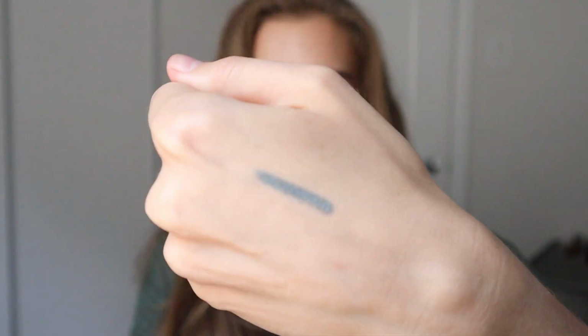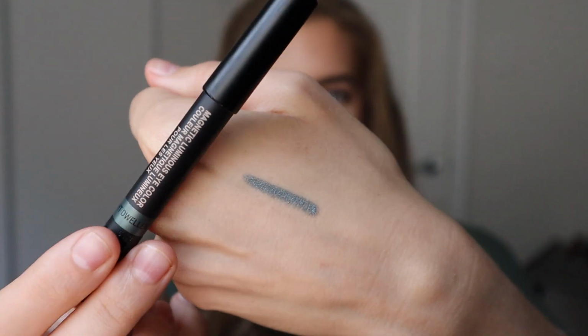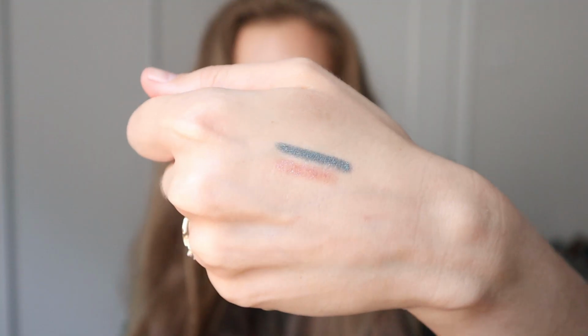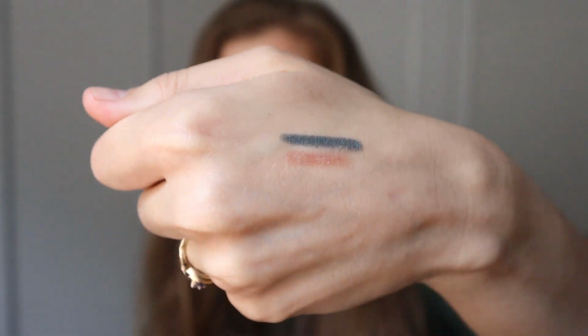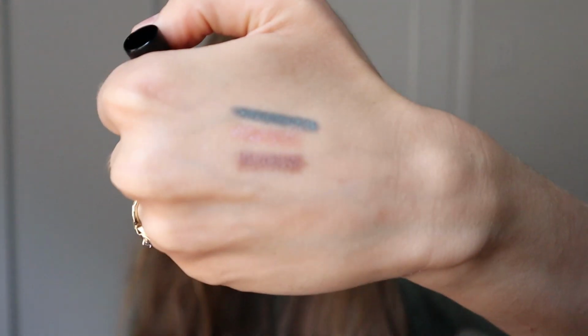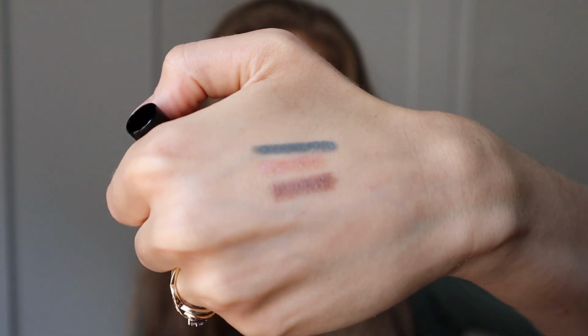For the eye pencils we have Night Dweller, which is this greeny blue shade, and that is one of their luminous eye pencils. Then we have Prism, which is a pink iridescent with purple shade. I'm not sure if it's picking up well on camera, but that's the shade. And last but certainly not least, we have Bright Eyes, which is more of a taupey, slightly more natural shade that comes in this trio.